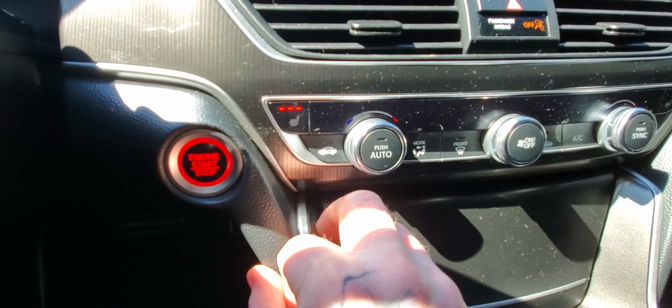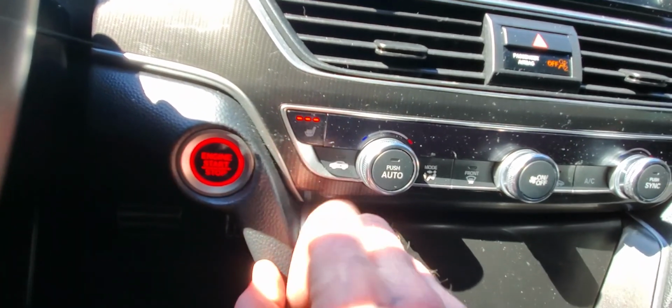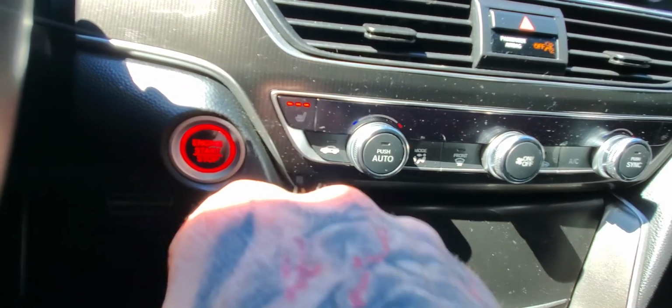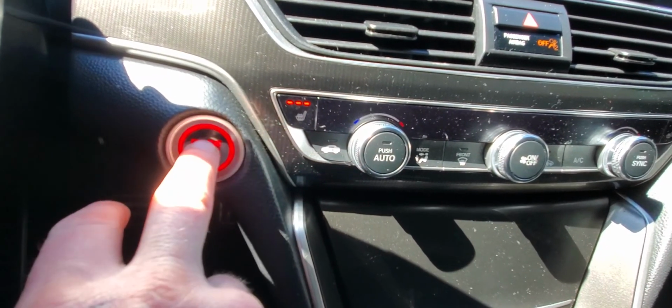Another thing is, if you want your seat warmers to be even warmer, turn them on, let them get warm, then you just go right back and do it again. That seems like it throws a little extra juice at it.